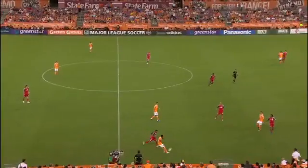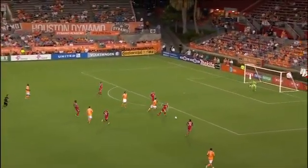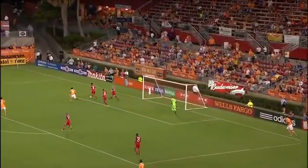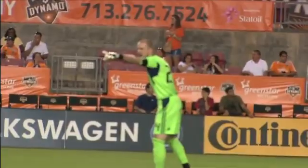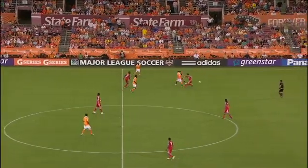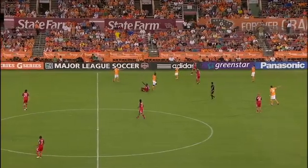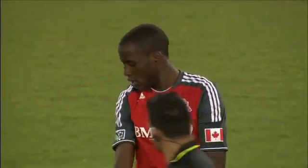Came away with the ball, now saw Cody towards Will Bruin, the rookie. Lays it off for Brad Davis. Davis trying to slide the ball back into the path of Bruin. Stephen Fry managed to make the stop, and Gargan can clear away. Here's Jacob Peterson. Peterson trying to get the ball to Charney there, but it goes off a Houston man for a throw for Toronto.